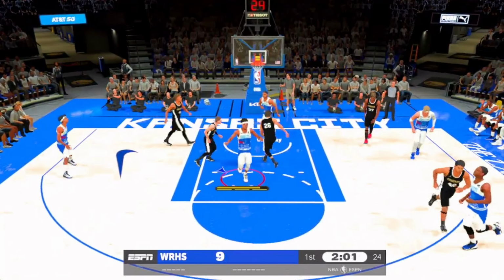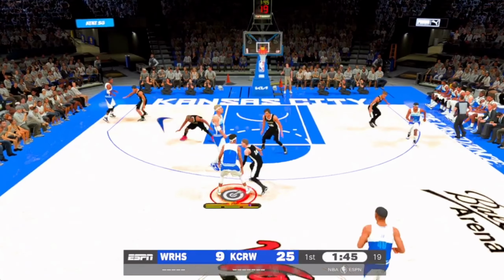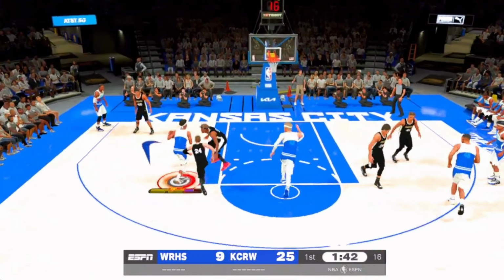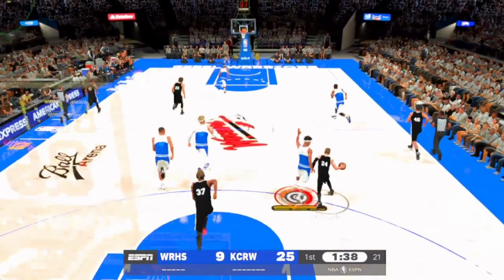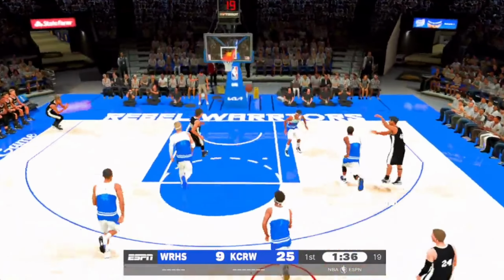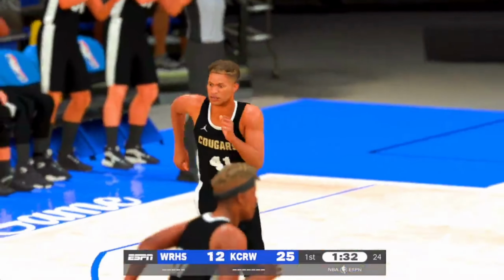Down low. Goose. And a two-handed. Now here's Anthony. He's covered by Augustine. Anthony, the pass to Harden. Dealt with a rebound. Huge challenge at the rim. The defender could not have played that any better. Let's go with a three. Nails it from three. Strong.